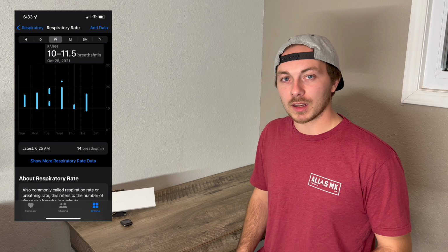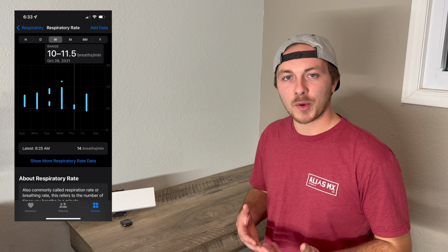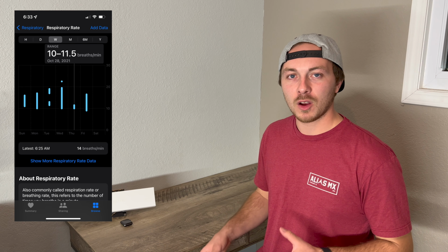Now, I've been using the sleep tracking feature with this watch, and something I really enjoy is checking over the data the next morning to see what it provides me with. And something pretty cool I thought was respiratory rate. Respiratory rate is the watch actually tracks how many breaths you take per minute while you're sleeping. Also, since I now wear this watch when I go to sleep, something else that is useful is the alarm on this.